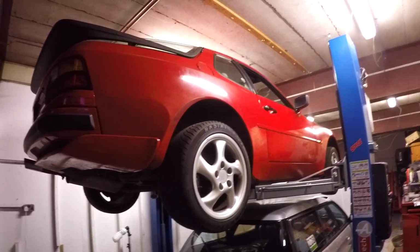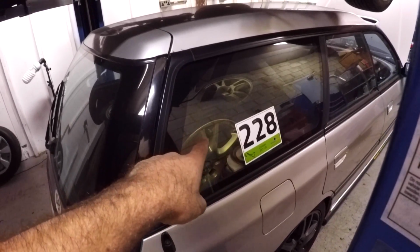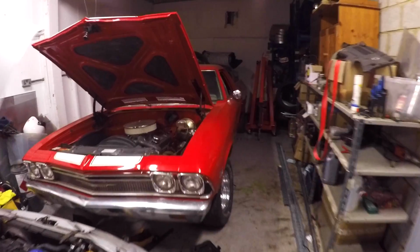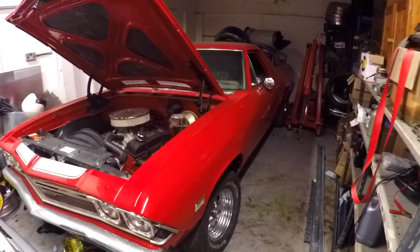I'll just have a nosy around the workshop, why not? Got this nice Porsche 944 on the ramp. This Subaru Legacy, which has got a race number, plenty of tyres in the back, obviously does some track days, tasty exhaust. And right down the back here, some Chevy, I think, with a V8 in it. Yeah, really nice.